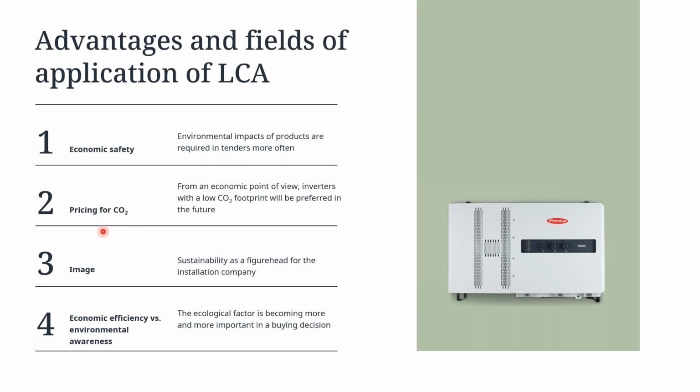Then of course, upcoming pricing for CO2. As I said, the prices are rising, and so inverters with a low carbon footprint will be preferred in future because they are cheaper. You can also use the LCA for image reasons, with sustainability as a figurehead for your installation company. I am an installer just installing green inverters with a life cycle assessment and a low carbon footprint. This is also good for your image.